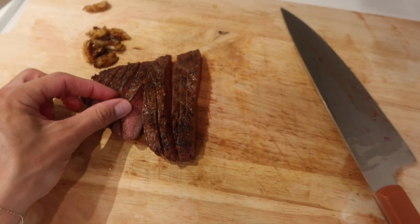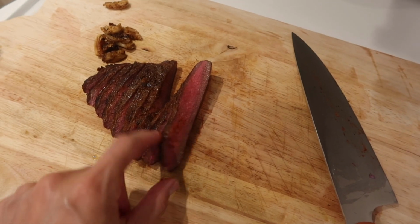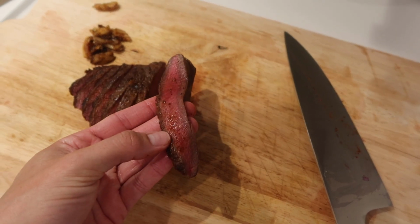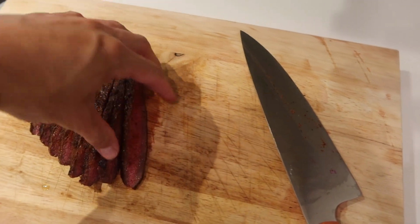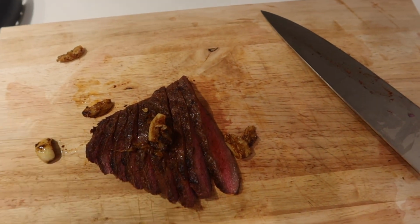This was the best steak I've ever had. Look how perfect. Brent and I like ours medium rare. Well, we kind of like it more medium, but this is definitely a little more on the red side, which I like because it's a flat iron. This is a flat iron steak.